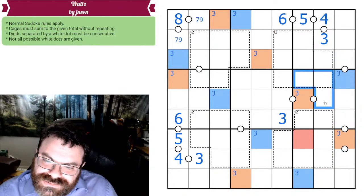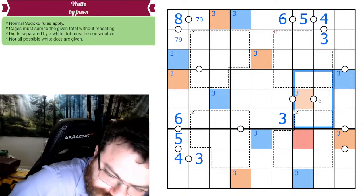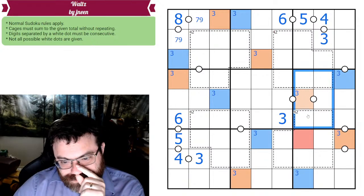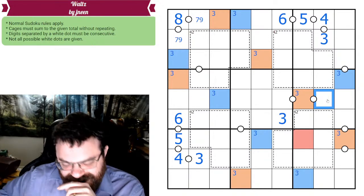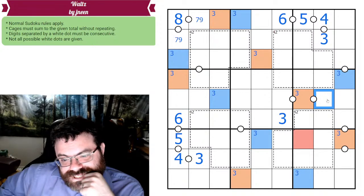So 2's going to be somewhere here. I know that's not a lot. This is a 3, then that's a 2. Oh, how does this solve?